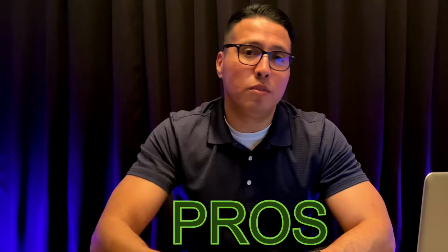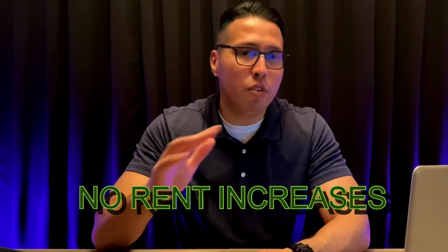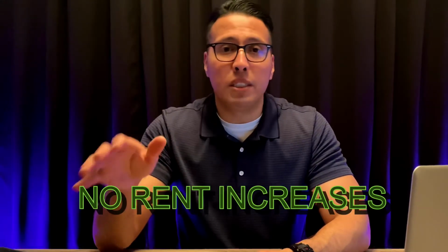But the benefits and gains you get from home ownership can easily outweigh the bad aspects of it, which leads me to the pros. Number 1 is, unlike renting, you have no rent increases. Your monthly payments stay the same, typically, unless you have an adjustable rate mortgage. That goes up and down because it fluctuates with the market. But a 30-year fixed rate loan is just that, a fixed rate. So you know exactly what you're paying every single month for the life of the loan.